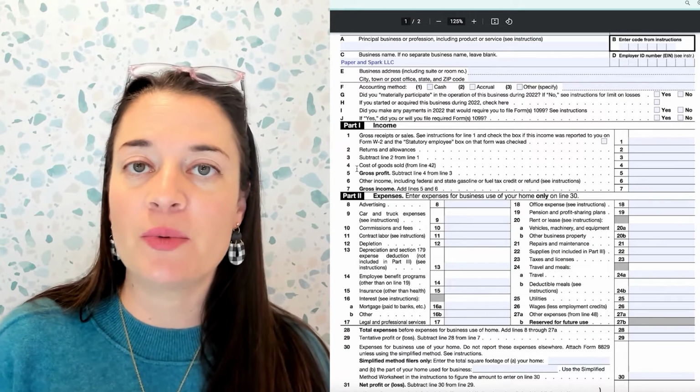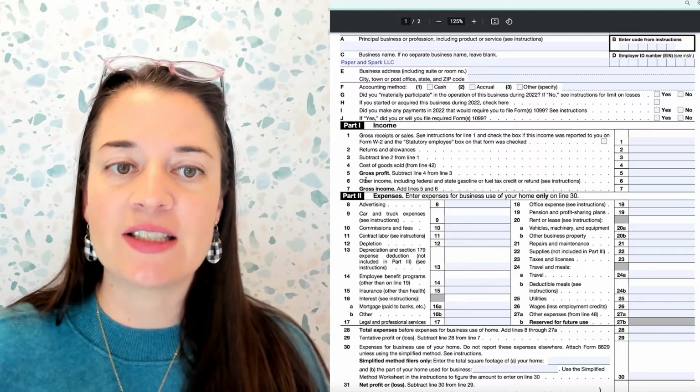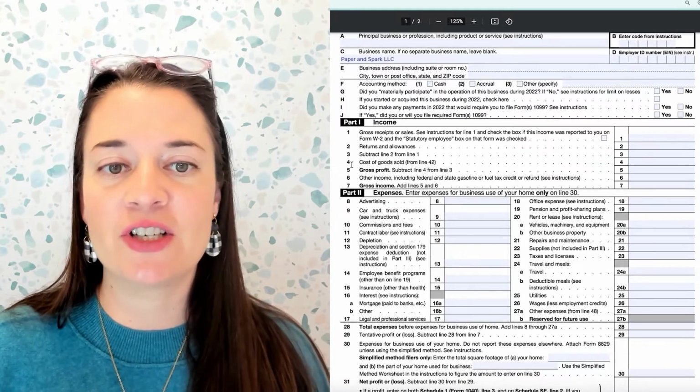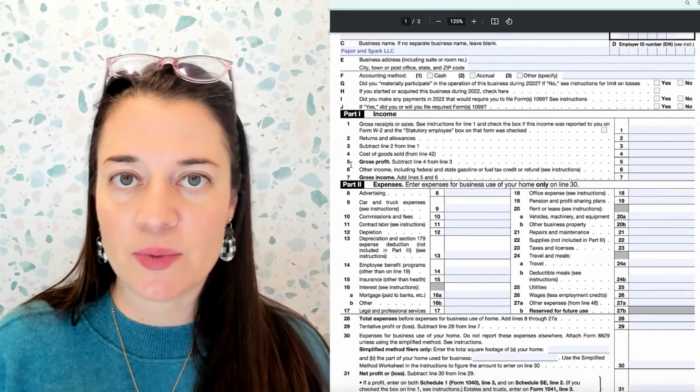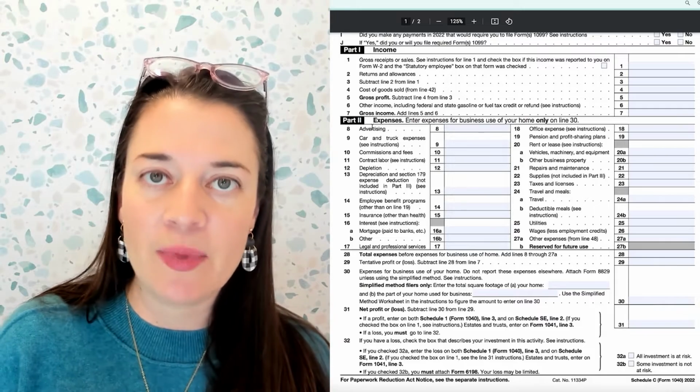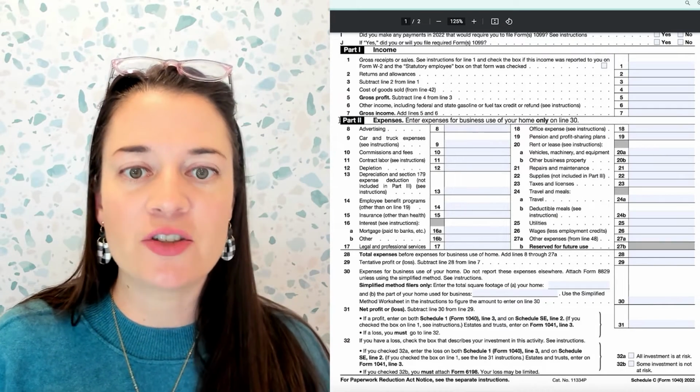Next is Part 2, where you report your expenses or your business deductions. This part is very important. It's where you get to claim all of your deductions, otherwise known as a fancy tax word for your business expenses. This is why having a good bookkeeping system and keeping up with it throughout the year is so important.